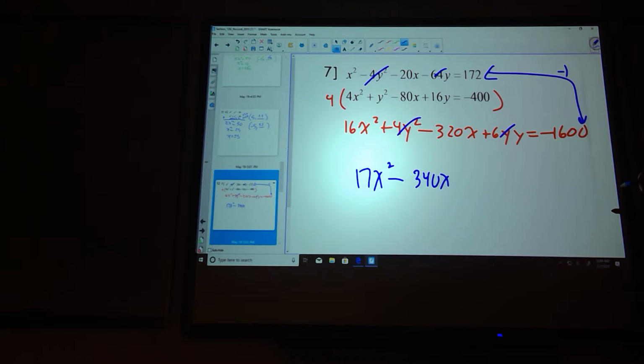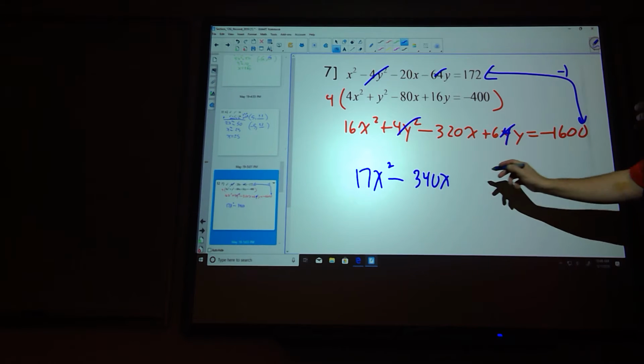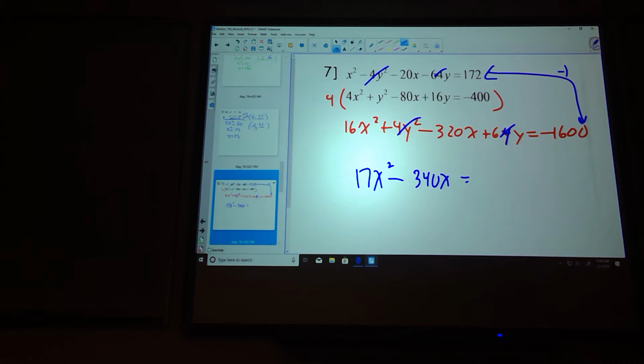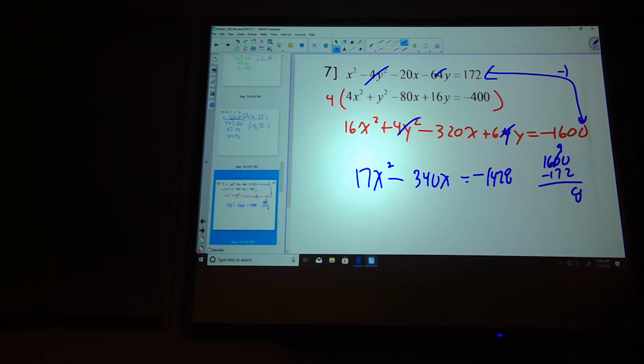Wait, why are there 2 y? No, it's 4. Oh, it's a 64. Sorry. And then, it's 1600 minus 172. 1,428.